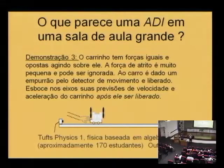But let me explain. This is a demonstration where there are two fans on the cart, one blowing this way and one blowing that way. And those forces are equal and opposite. So the net force is zero. This is Newton's first law. We give the cart a push and let it go, and it goes at a constant velocity because it has very little friction.